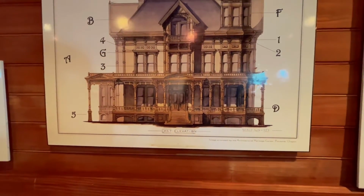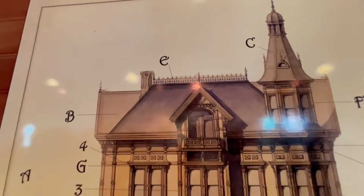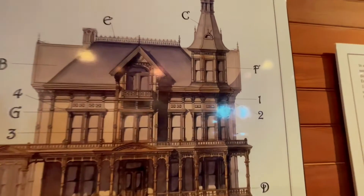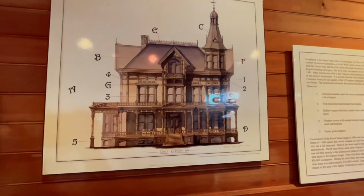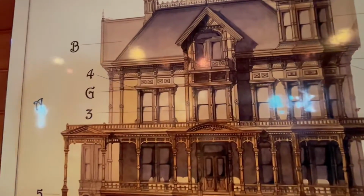E is cast iron cresting, which sits on the top right up there. And then we have F, which is over here on this side. These are octagonal shaped towers. And again, that is the tower that he would look out in all directions. And G, they have the decorative work above each one of the window moldings.